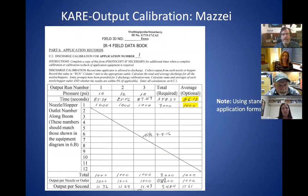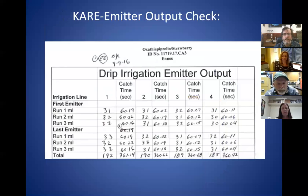Okay, so essentially two different methodologies for getting that same output number. One is visually watching it drop. The other is actually measuring, like Julie did. So two completely valid ways of doing the same thing. Yeah, basically, yes. Nice. Okay, and then David, you actually checked the drip lines.